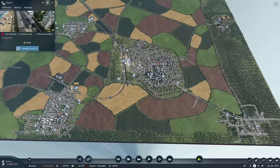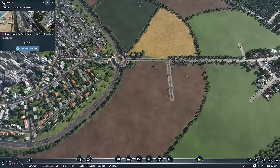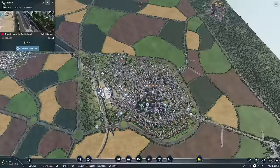I mean, food also can come to Bain-de-Bretagne. I can see these merging into one sort of gigantic mega city, you know, in this corner. And of course, Liffré. They've already got houses this side of the roundabout. Expanding out here as well.